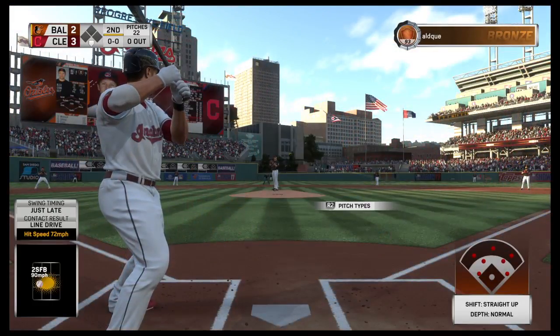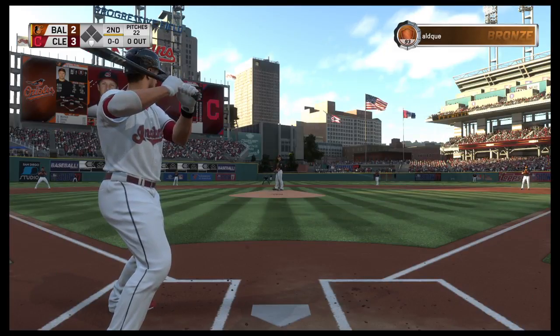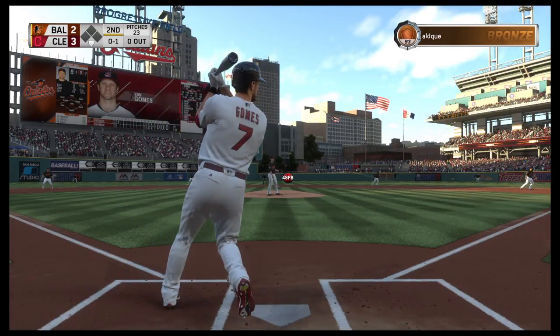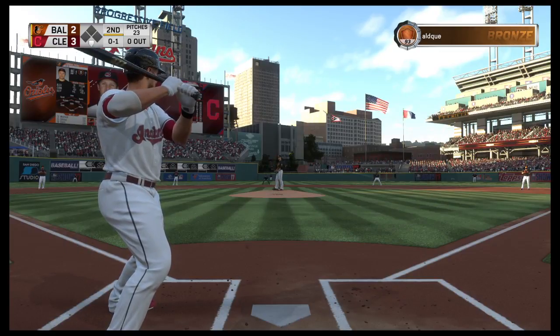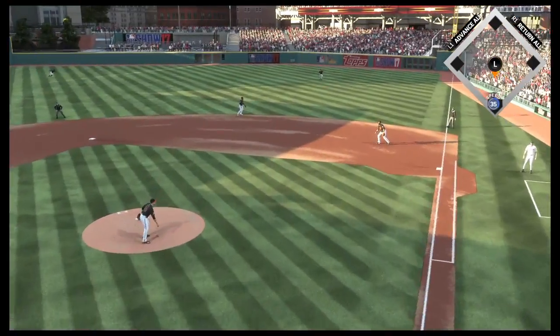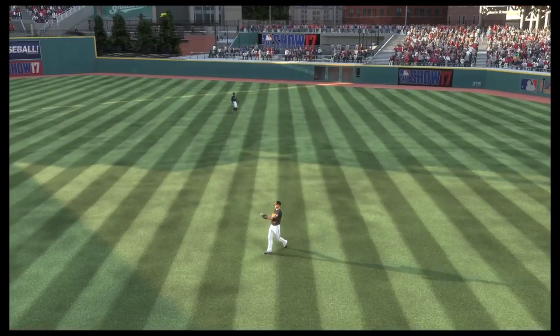Digging in, Yan Gomes. He'll lead things off here in this 1-run contest. Yan Gomes. Good swing, just got to try and straighten that one out. Here's a looping fly ball out to right. Trumbo shading to his right. 1 down.